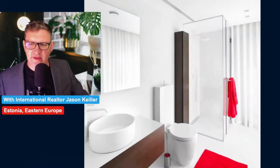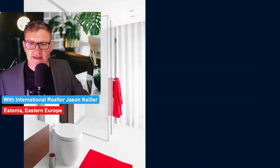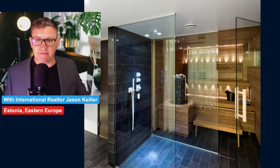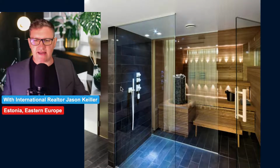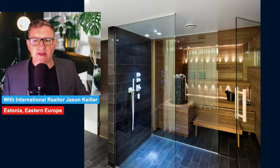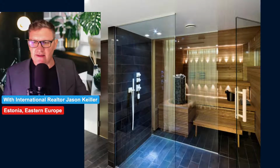The whole house looks really, really balanced. Striking red rug there on the ground, and just simple, clean lines, and very neutral, so you can add your own colors here. Here's a sauna, perfectly fitting for Eastern Europe, and again those white tap fittings here. Excellent tiles, a different style again, more like a wood beam style, and then into that really nice sauna.